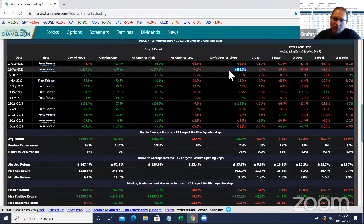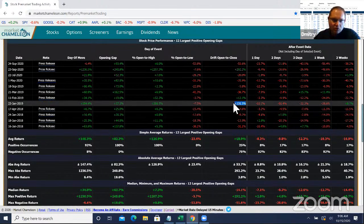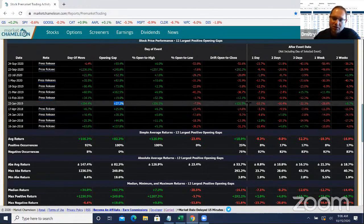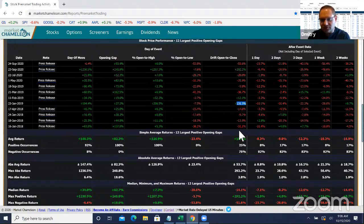You see some of these really big returns added on. September 23rd, after the open, it added another almost 300% to its gains. Over here, January 23rd, 2019, we see it open up 27% and add another 131%. So very volatile, this stock, low market cap, be aware of it. But that's the price return distribution after opening to the upside from a historical perspective.